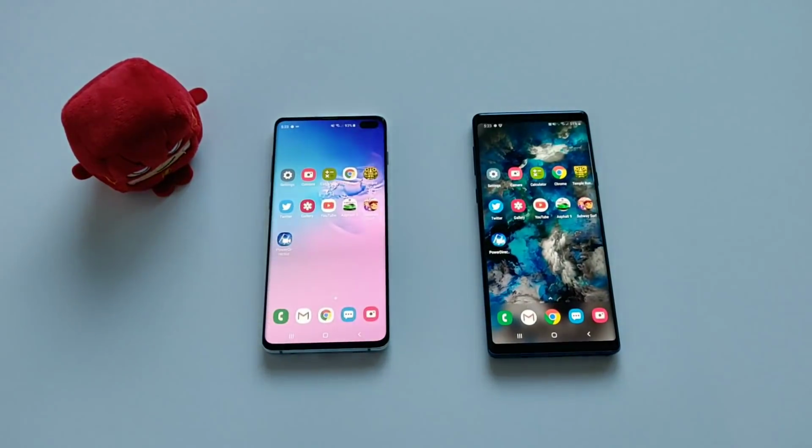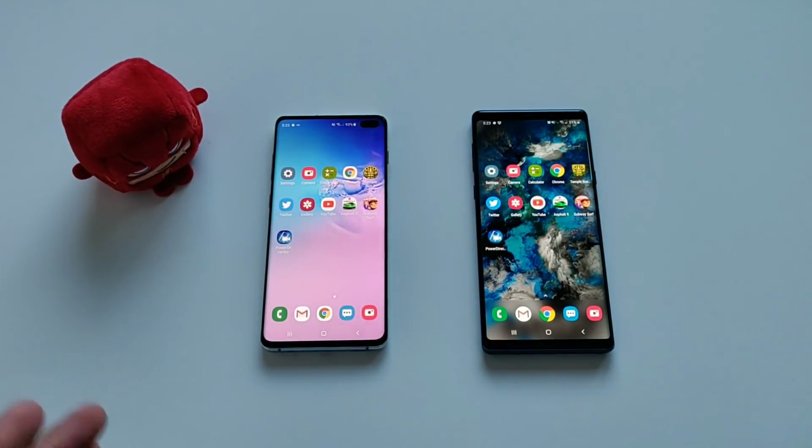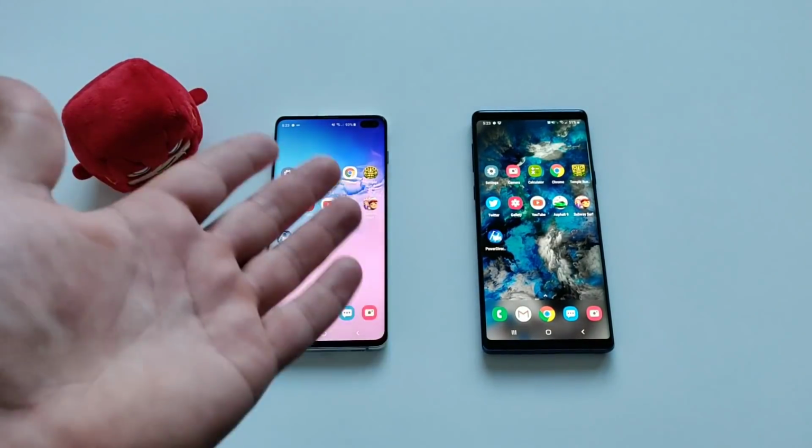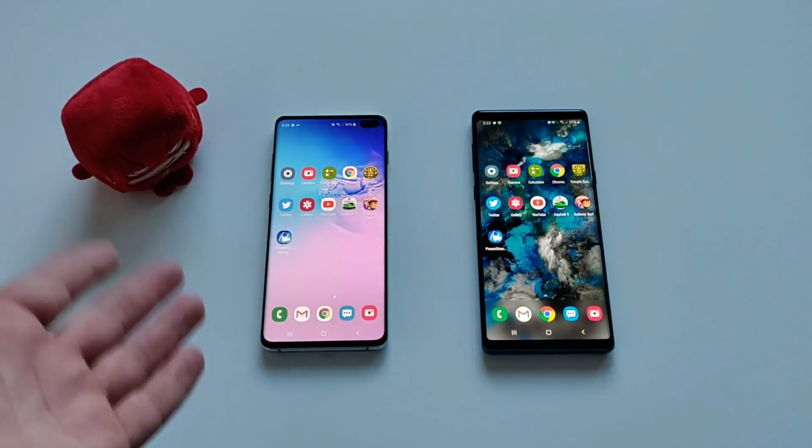So let's go home. And it looks like the winner of this speed test is the Samsung Galaxy S10 Plus. So it just goes to show you how much improvement there has been from the Galaxy Note 9, which actually isn't even that old yet. It's about maybe 6 months older than the Galaxy S10 Plus.